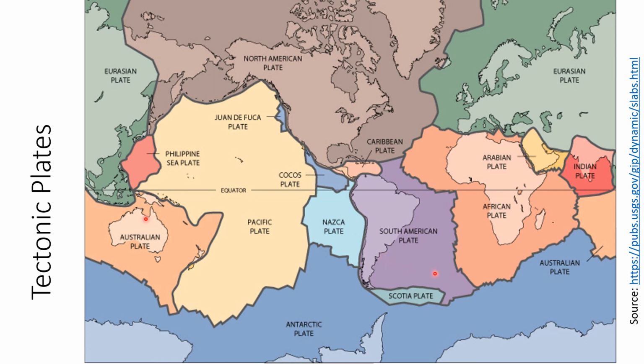So the South American plate does include the continental crust that's exposed as the continent of South America, but it also extends out here. So this whole purpled region is the South American plate, from west of the Andes Mountains here all the way out into the Atlantic Ocean, out to this ridge.